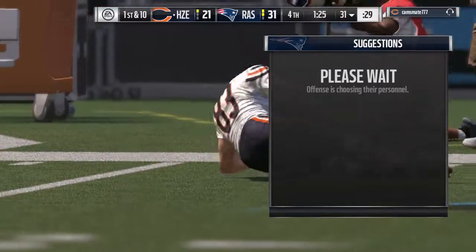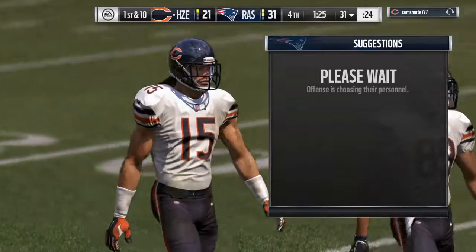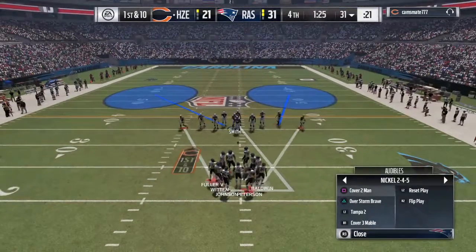And they're going to start this drive in pretty good shape as they get it up past the 30. The Bears offense now heading back out onto the field. They might be thinking this is close to a lost cause here. Got to play it out. What do they need to do?